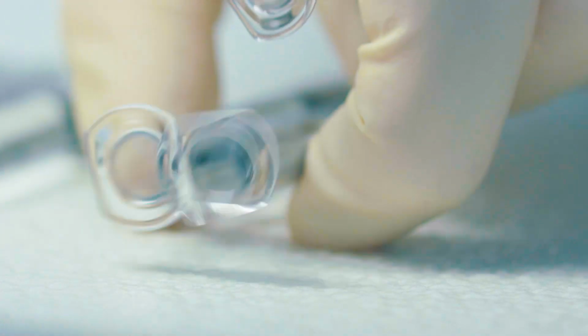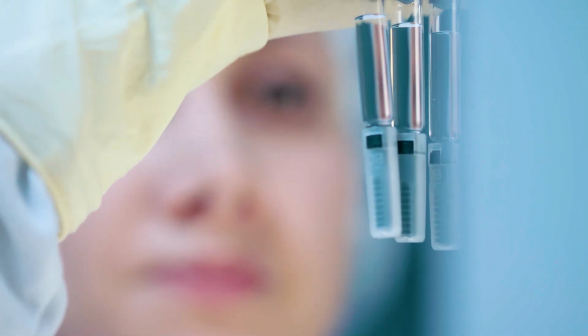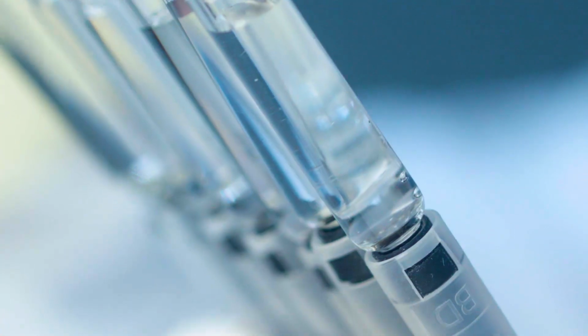cGMP is a set of basic requirements, but it's also specific for different kinds of products. So if you have an inhaled product, there may be different cGMPs applied than for a sterile product. It's getting more complicated for injectable products. For biologics, they are more stringent, more robust than for normal products.